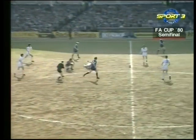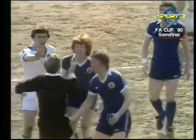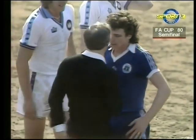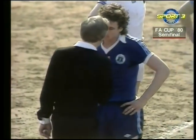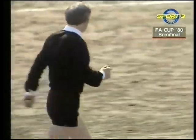Brooking. Oof. Ross again. He could go here if he's not careful. He's been booked already, and he's brought Brooking down, and the referee's got a problem on. Trevor Ross has just been given the yellow card, and he was late on Brooking. Now, what does the referee do? Only one man since the war has been sent off in a semi-final, and the referee gives Ross the benefit of the doubt.